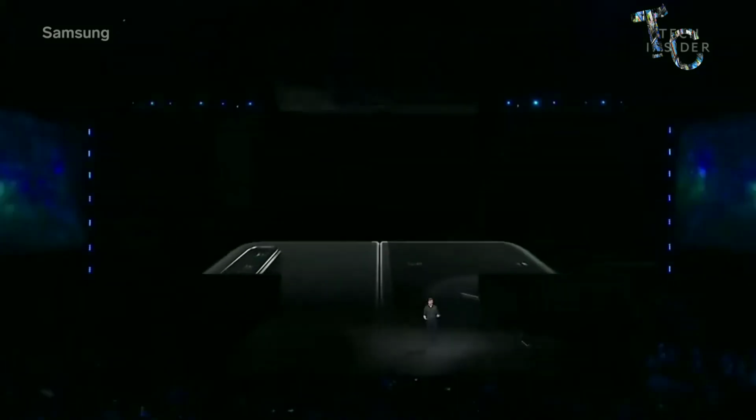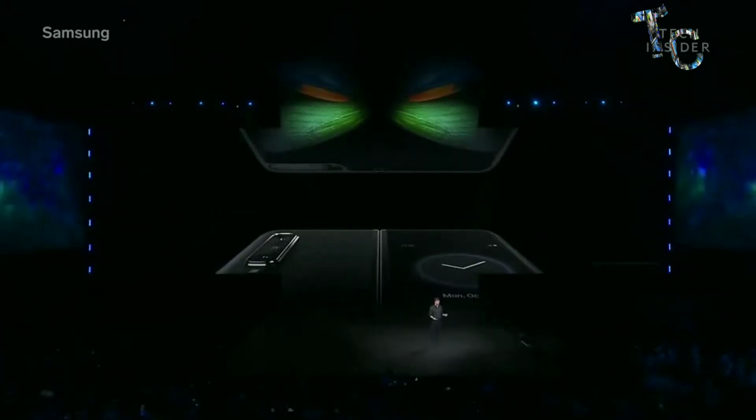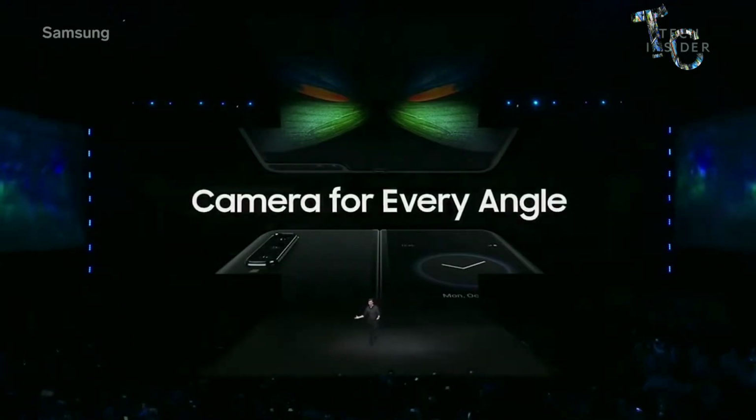And the camera is just as flexible as the rest of the device. In fact, it's actually a system of 6 cameras. 3 on the back, 2 on the inside, and 1 on the front. The Fold will always be ready to capture the moment no matter which way you hold it or you fold it. Let's take a look.